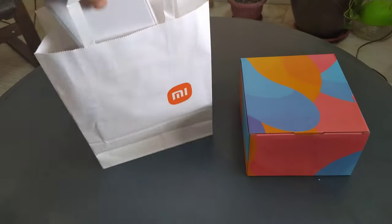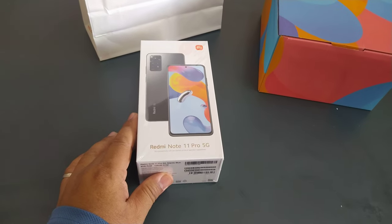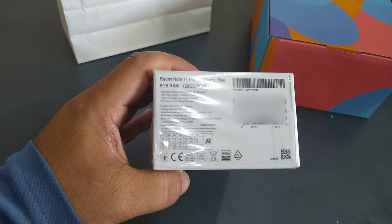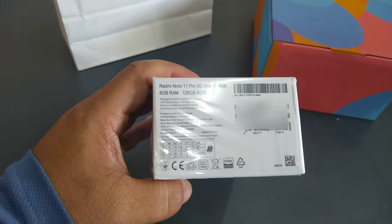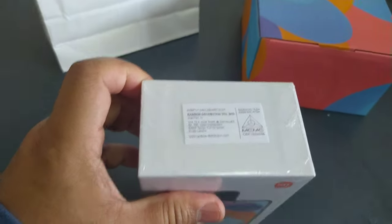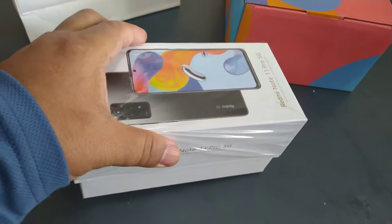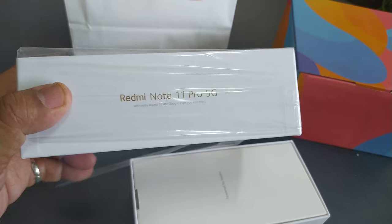So today we have the Redmi Note 11 Pro 5G. Okay, so I've already cut the plastic open. So it's 8 GB RAM and 128 GB ROM, and the color is Atlantic Blue. I bought it from the store, official Xiaomi store in Atria Mall in PJ. So Redmi Note 11 Pro 5G.